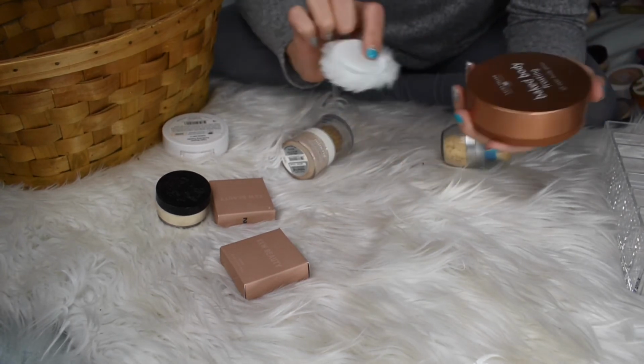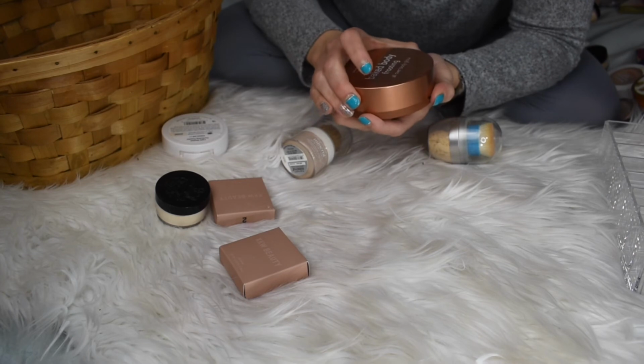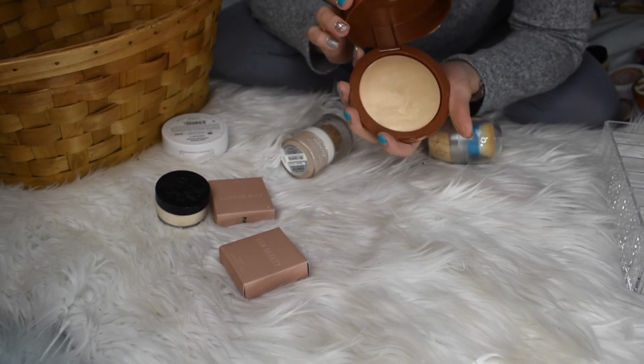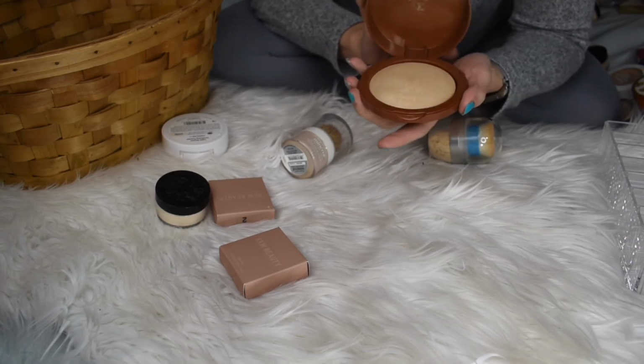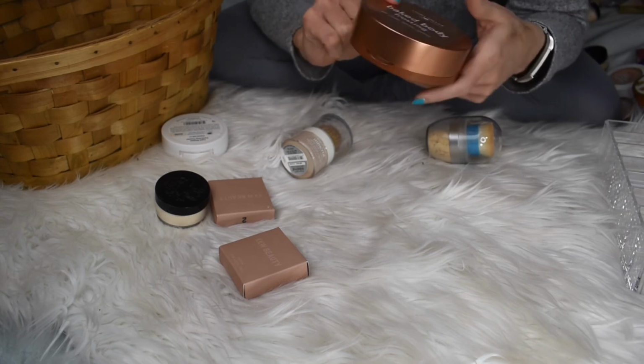Whoa. Here is another powder puff. Just gonna put that to the side. I have this Baked Body Frosting All Over Body Glow from Laura Geller. This is a body highlighter, but this is just a body illuminizer. I'm gonna move this to another drawer and get this out of my powder drawer so it's not so cluttered.